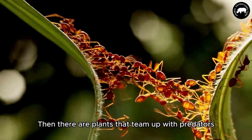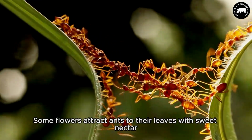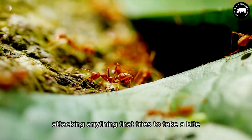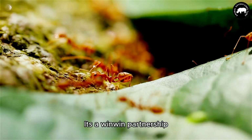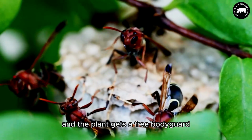Then there are plants that team up with predators. Some flowers attract ants to their leaves with sweet nectar. These ants patrol the plant, attacking anything that tries to take a bite. It's a win-win partnership. The ants get food and the plant gets a free bodyguard.